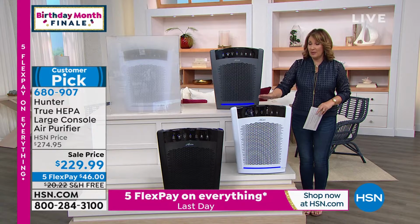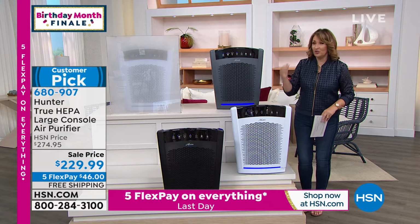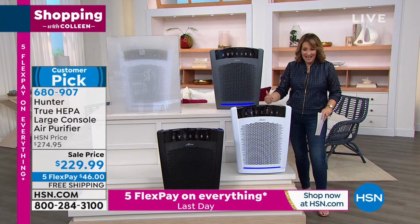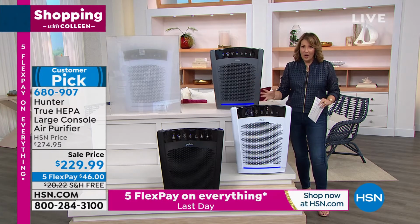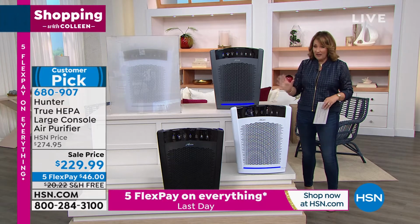So today, it's a big customer pick. Go read the reviews. People love this thing because it works. This is True HEPA. There's a nice, big, serious HEPA filter in this, and it has a pre-filter that protects and prolongs the life of that HEPA filter that'll last for up to a year. And the best part, you guys, is it's the last air cleaner you're gonna buy for a long, long time. Comes with a 5-year warranty.